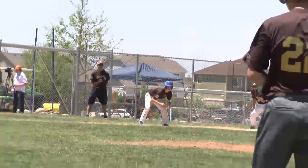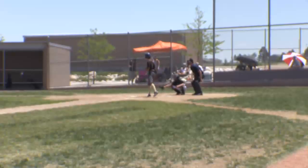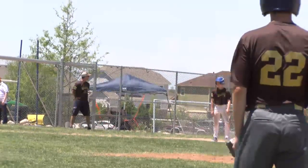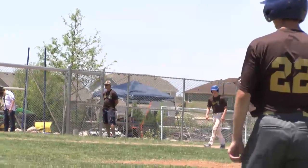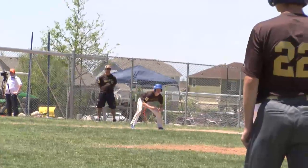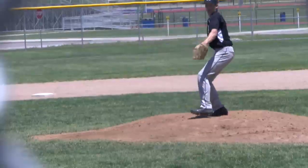Tournament play always brings out the best. Very competitive baseball, of course. Getting ready for the season. We're going to talk a lot about what's going on in the rest of the American Legion League. We're talking about A, B, C, and D. Hopefully we'll get some interviews a little bit later on in regards to some of the tournament directors and find out what's going on this summer.